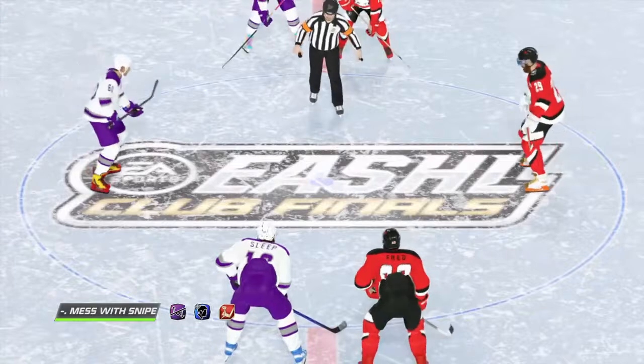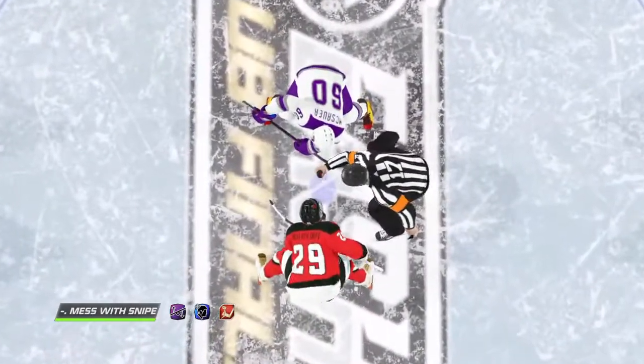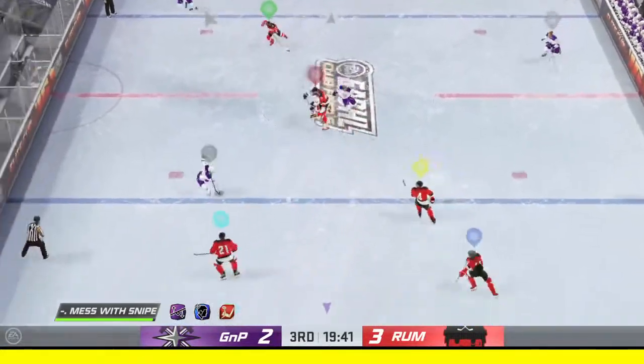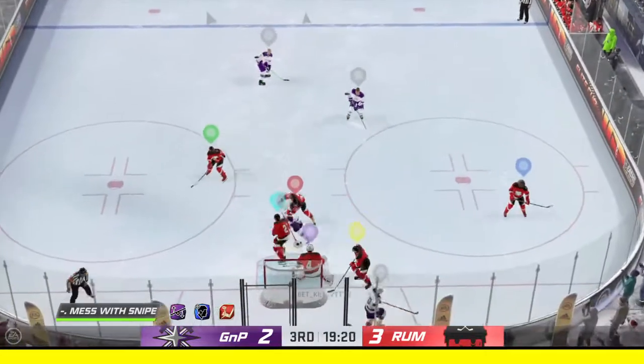Third period action. Are you ready? I'm ready. Ray's ready. The players are ready. Let's go. Moment of truth for one team. Here we go. Third period is underway. Ray, with two periods in the books, what are your thoughts on the game to this point?